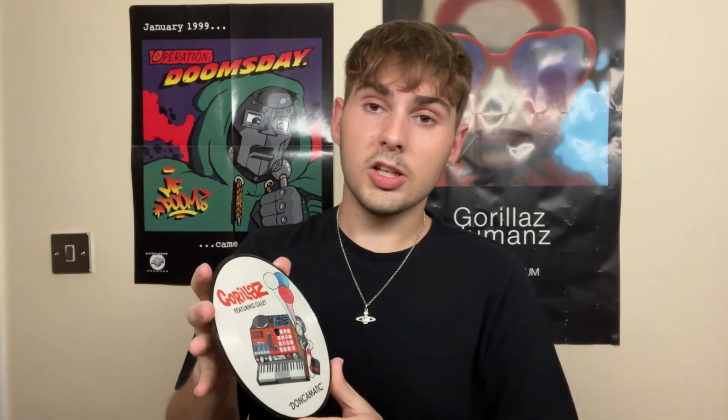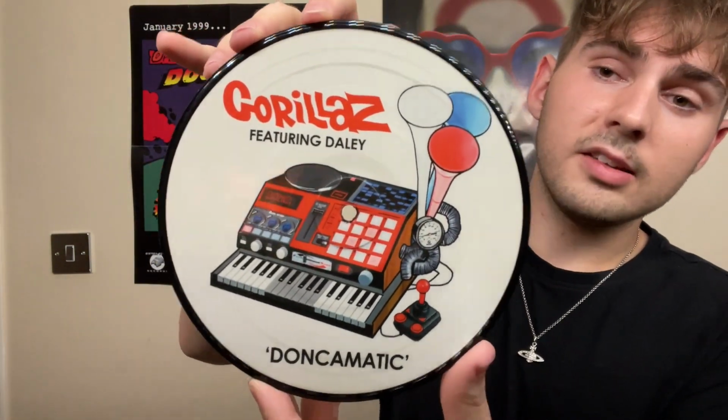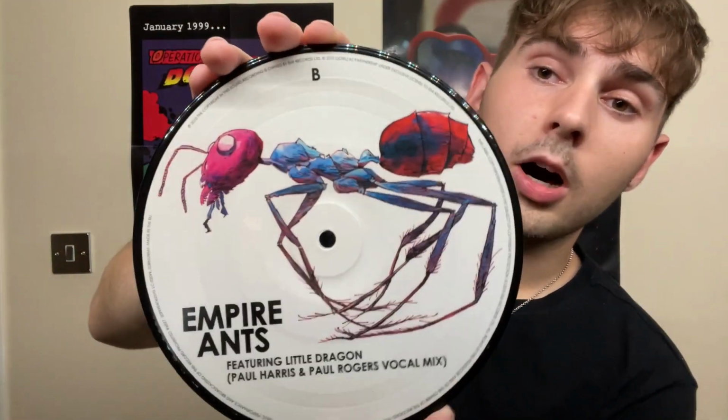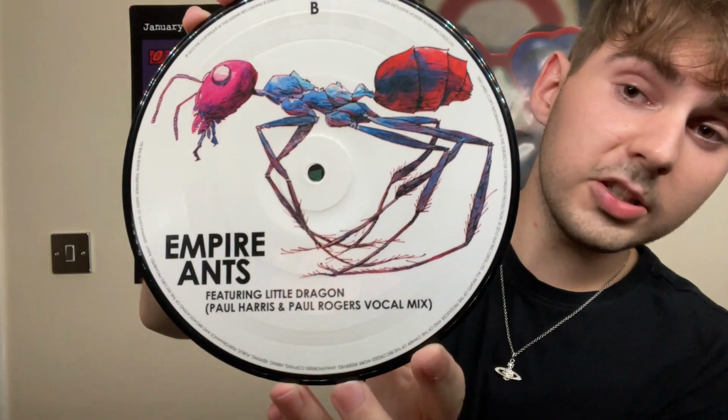I had no problem snatching this up a good few years ago. I did mention in the video, I keep on saying I mentioned in my video, but this was pretty easy to get. This was one of the first kind of 7-inches I bought as well. So it has the single artwork to Doncamatic there on the A side, and on the B side you have the Empire Ants cover, the single cover, but this is actually the remix.